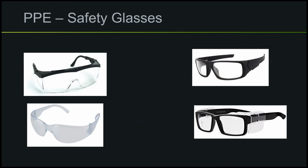But you can see that there are many different types of safety glasses that you can wear. There's no real correct or right choice when it comes to safety glasses. You want to just make sure that, of course, they're impact rated and that they're going to protect your eyes from the sides. So you can see that all of these safety glasses have a wraparound feature to where they're not just protecting the front of your eyes, but also the sides of your eyes.